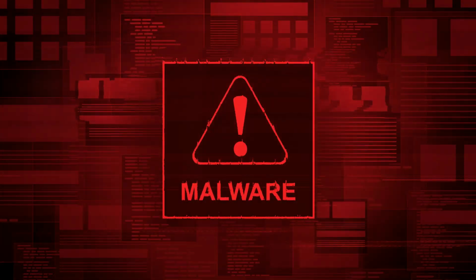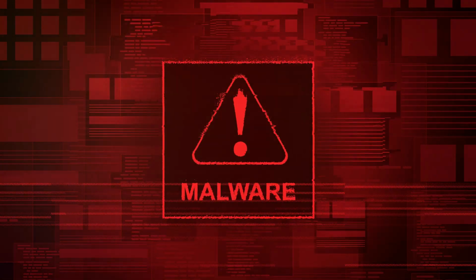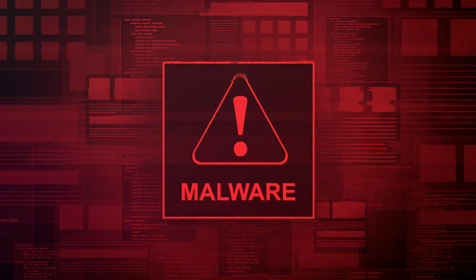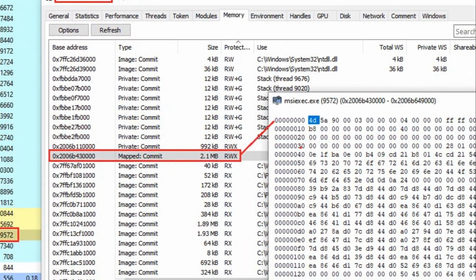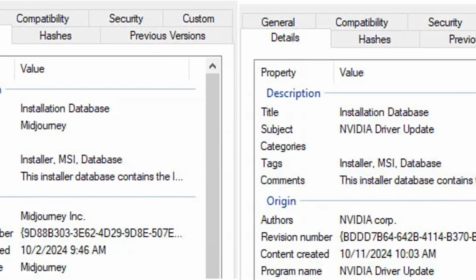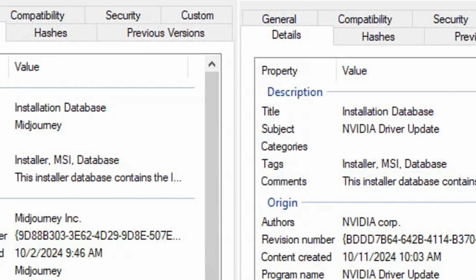Victims get a shiny zip file with a report-41952.link shortcut inside. How official sounding. But when clicked, it's not a report at all. Instead, it launches PowerShell to download a nasty MSI file pretending to be an NVIDIA or Midjourney installer. This file sneaks onto your system without any pop-ups or warnings, ensuring Bumblebee gets cozy in your memory without so much as a flicker on your screen.